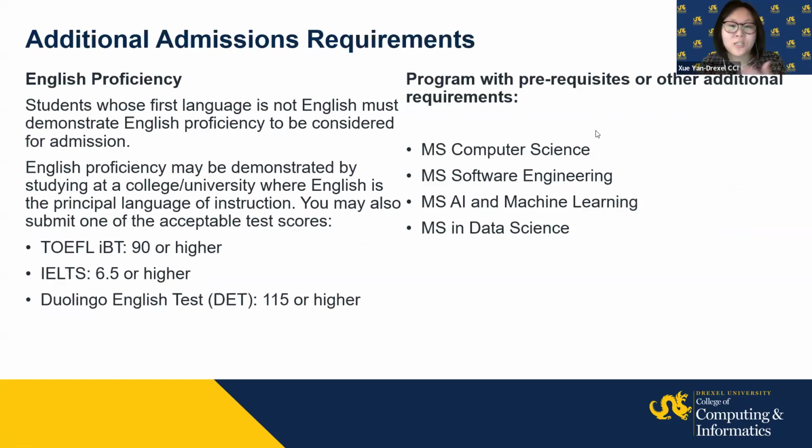And for English proficiency, if English is not your first language, or if your curriculum is not taught in English, here are the requirements we have. For TOEFL, it's 90, for IELTS, 6.5. We also accept Duolingo at 115 as well.